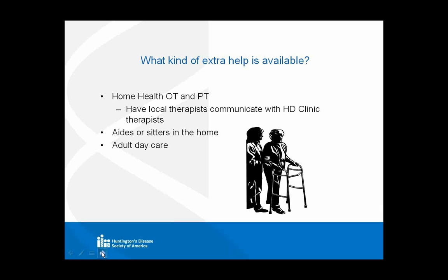The next question we'll address is, what kind of extra help is available? Ideally, every family dealing with Huntington's needs to be in contact with a social worker at an HD Center of Excellence. They can help identify resources that are local to you. You can find the social worker nearest you by calling the Huntington's Disease Society of America at 1-800-345-HDSA, or 4372.